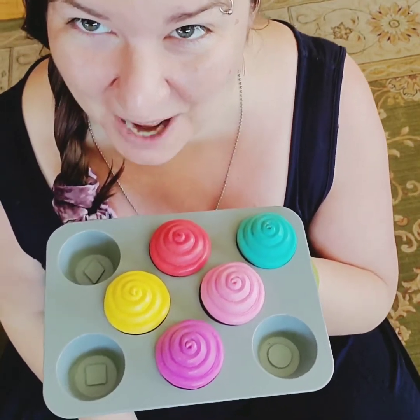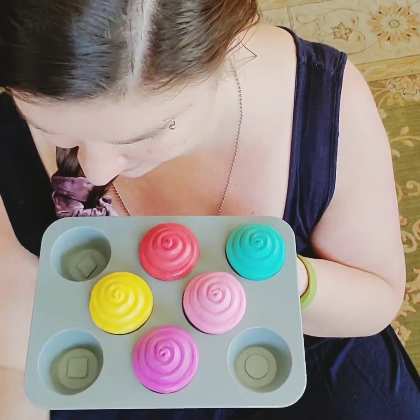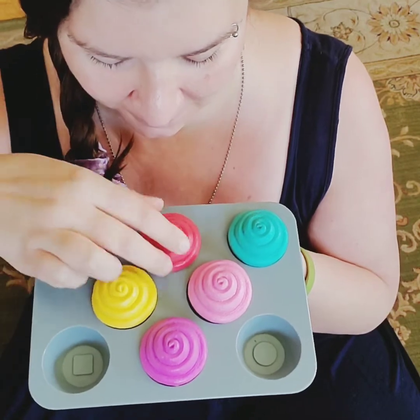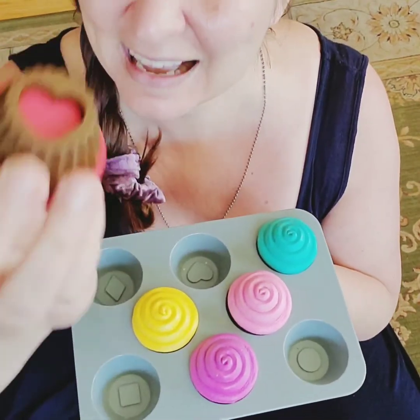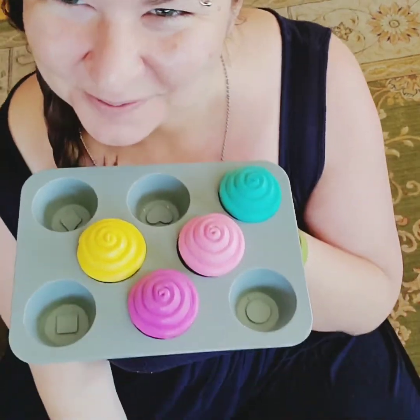All right, let's do the red one. What shape do you think is underneath the red one? It's not a circle. It's not a rhombus. It's not a square. This shape reminds me of love. What shape reminds you of love? You're right. It's a heart. So delicious. Which color should we do next?